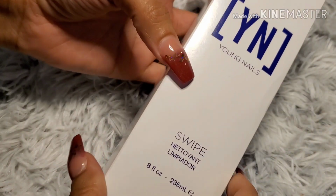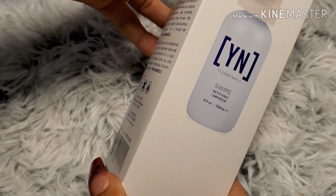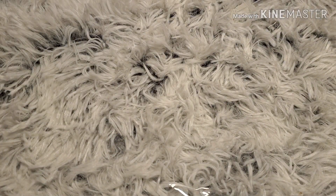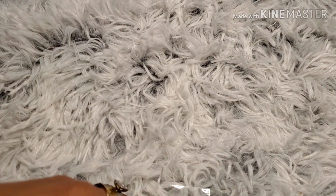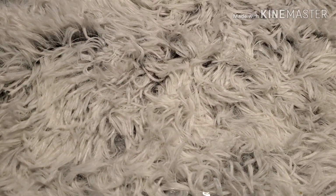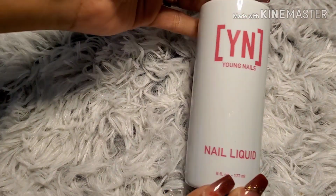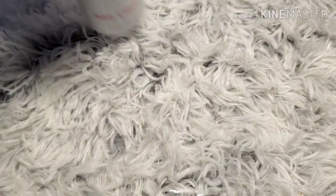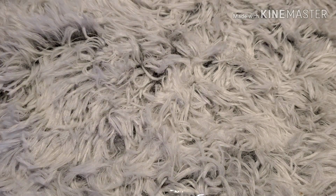Okay, this is the swipe. It's like a dehydrator. Let's see. That's not from them. Okay, this is the Monomer. I'm telling you, these Young colors are good. I don't get paid to say that or anything like that. This is not a promotion. I wish, but no, it's not. I just started using their products. No, I have this one right there.